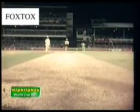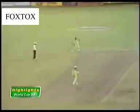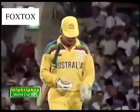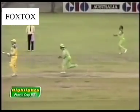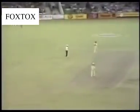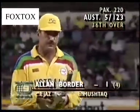Border on strike to the leg spinner Mushtaq. Just 4 men inside the circle, 2 on either side of the wicket. And swept straight to the man at backward square leg. Ijaz is in the right position at the right time, so Mushtaq has struck again. Yes, Allan Border's woes continue in the World Cup. Mushtaq holds one back at Allan Border, who's trying to get the run rate going. Just drifting down the leg, picks it up. And Ijaz takes a superb catch there. Look at the delight in the Pakistan fielders. 5 for 123.